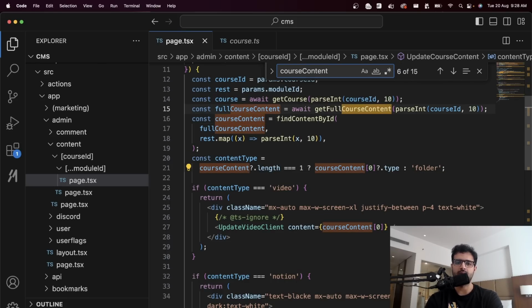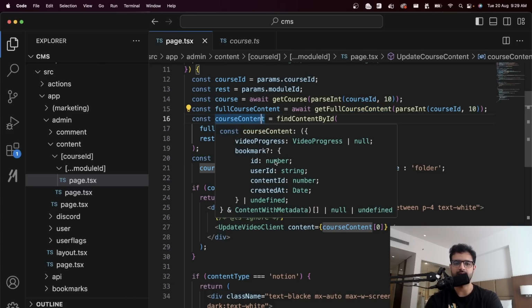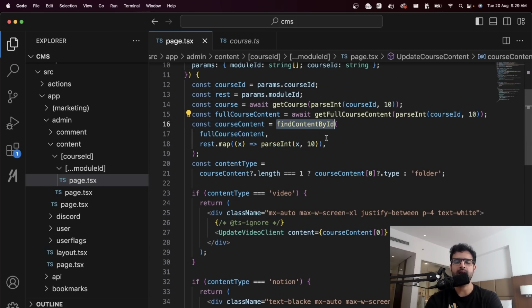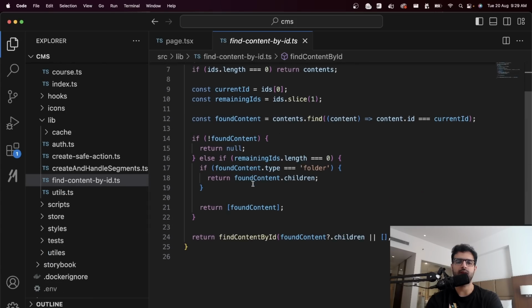What is course content? Now here is where you have to dive a little bit deeper and understand what exactly is course content. What does this guy return? And it returns you get content by ID, full course content, this thing. It probably returns you all the contents inside this folder. Find content ID, content ID, folder, return content folder.